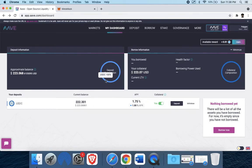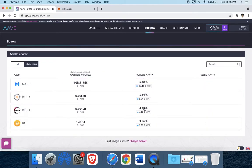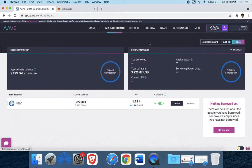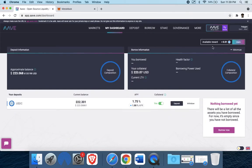Now, once you've done this, you've got the deposit, so now you can take a loan. Now, the loan part is okay because I'm just going to be playing with stable coins. I'm going to click borrow. So if I borrow any of these stable coins, I get a lot of rewards as well in Matic. USDC is a bit low, but that's fine. I don't want to play with anything that could fluctuate, right? So if I were to borrow, for example, Matic, I'd get 15% in Matic rewards, but I don't want to borrow that. I just want to do stable coins.